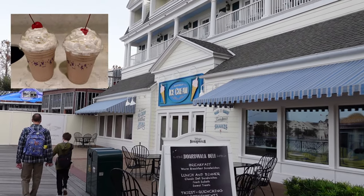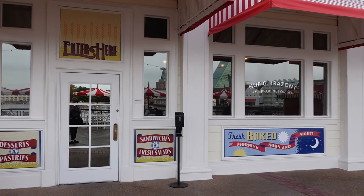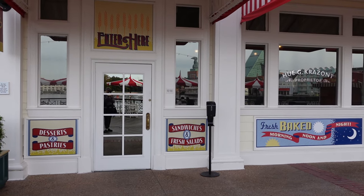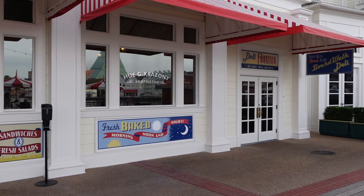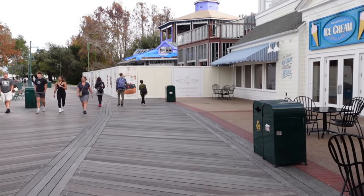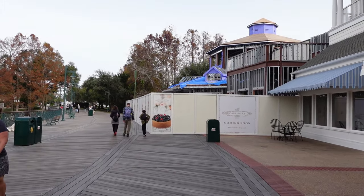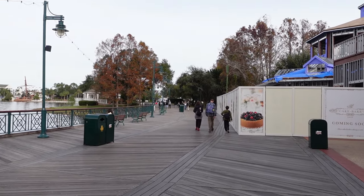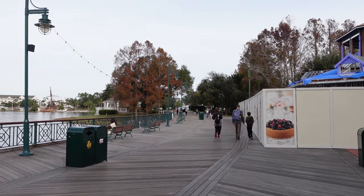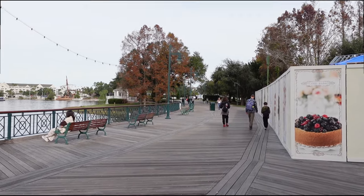There's the ice cream up there where I got vegan milkshakes. And here's the deli where you can get, you know, breakfast sandwiches in the morning, plus you refill your mug. And then they have evening things as well. It's not a full-on quick service like at other resorts. Like, they don't have French fries. But that's because you can get pizza elsewhere. You can get ice cream elsewhere, you know, right here on the boardwalk.